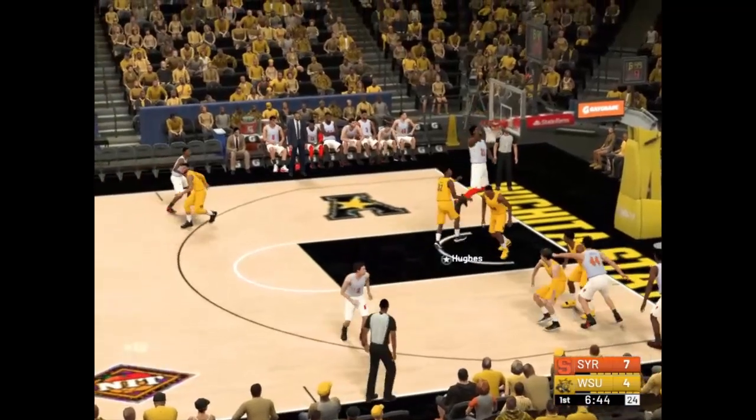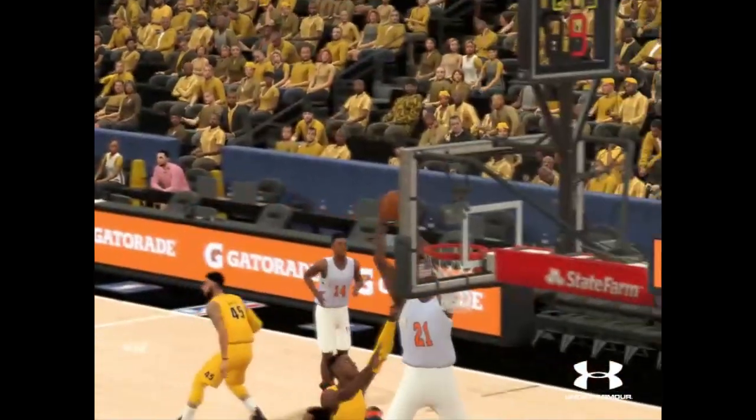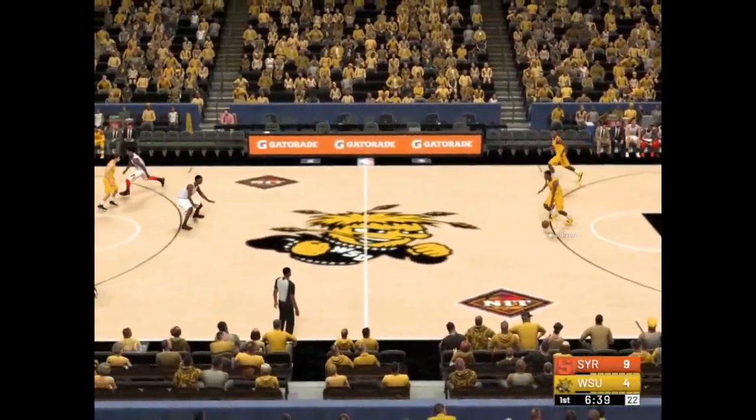Oh, and there's the alley-oop. Oh, phenomenal alley-oop slam there. They are taking advantage of a team that looks lost out there. And that was an unleashed chaos moment indeed.